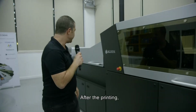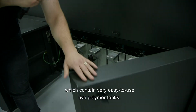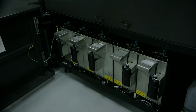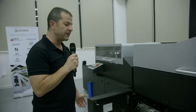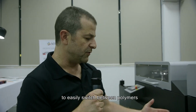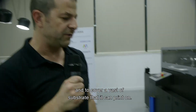Okay. After the printing, I would like to show you the multi-polymer system, which contains very easy to use 5 polymer tanks with a fast ink switch of a little less than 20 minutes, which can give the customer the ability to easily switch between polymers and to cover a vast range of substrate that he can print on.